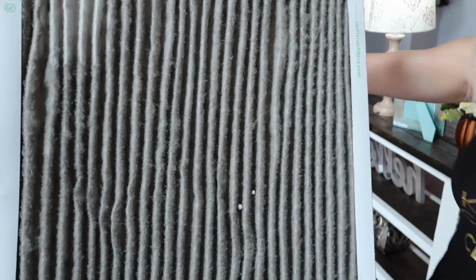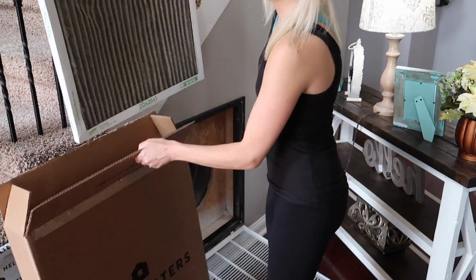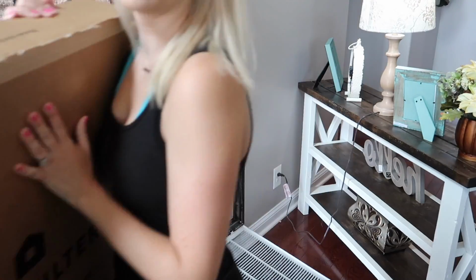I know when my family starts to sneeze and get sick that it is time, but now I don't have to wait for them to get sick before I know it is time to change the filter. I know, mom confession, it's terrible.